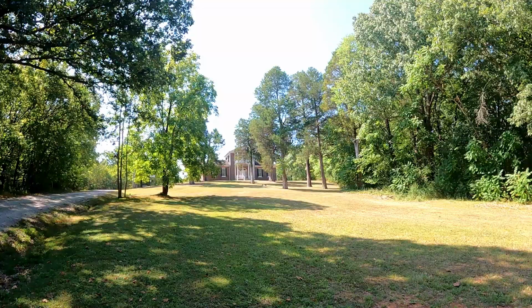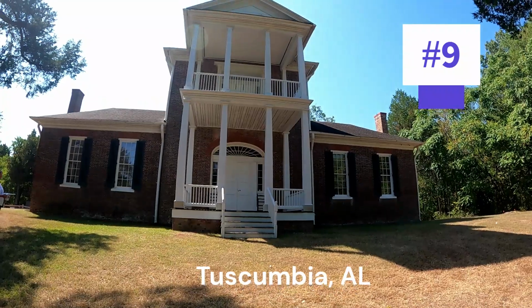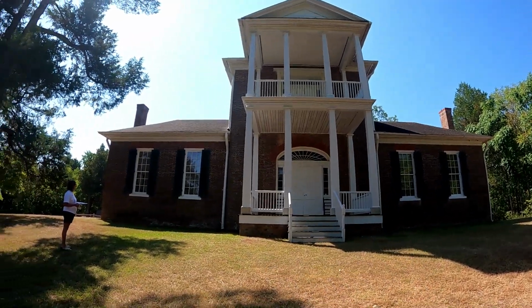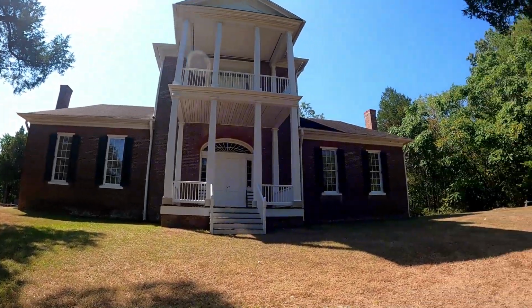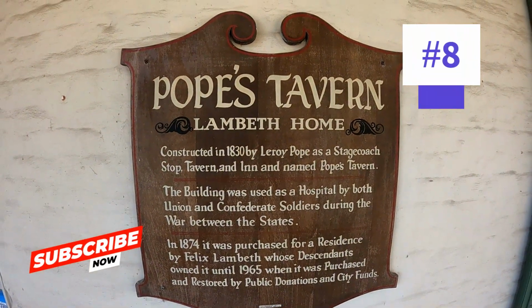Tennessee Valley Museum of Art. Let's see what they got. That's one massive house. This is Belmont Mansion, and we're taking a tour. And now a visit to Pope's Tavern.